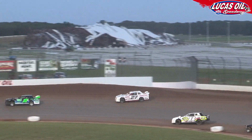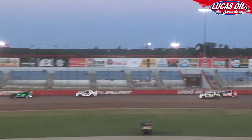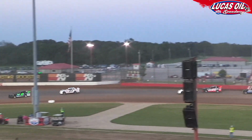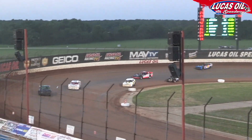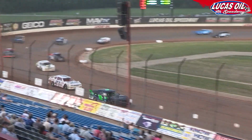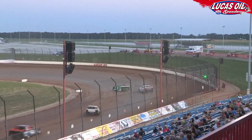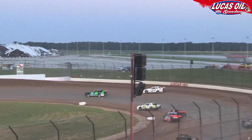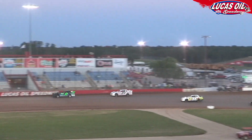Daniel Deason still leading the crowd with your midseason point champ, Toby Ott, behind him. Toby Ott, who's been to victory lane not once but twice already this year. James Flood now trying to put a move on the 27 from Republic, Missouri. And Flood, nose clip gone, hood gone. Car still runs good though as he takes a spot away from Bob Barnett.